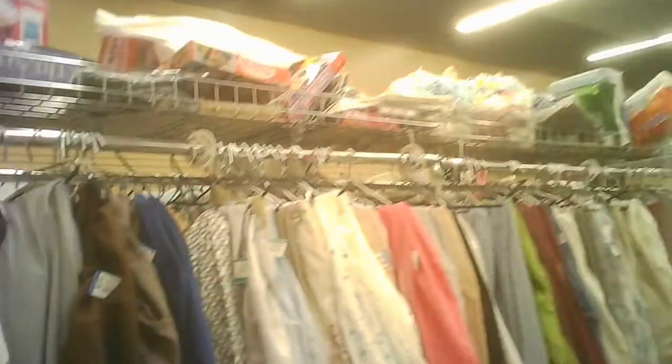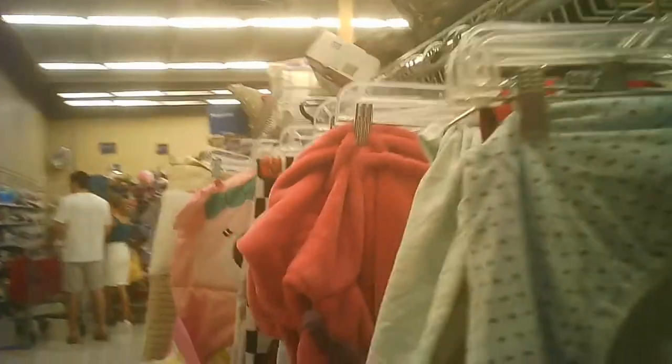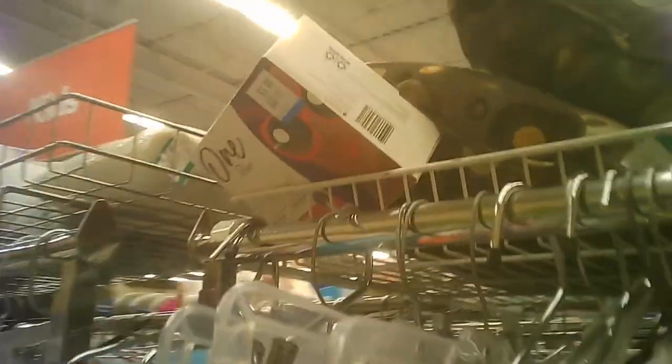There's the other side of the books. Now we're into linens, fabrics, sheets, towels, curtains. In general, large sheets of fabric. Some board games there. They have some pillows along the top of these racks.